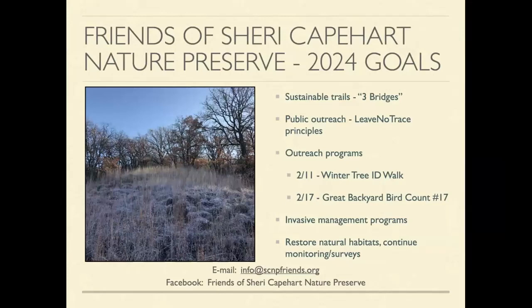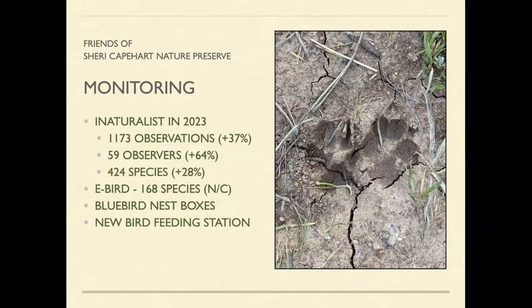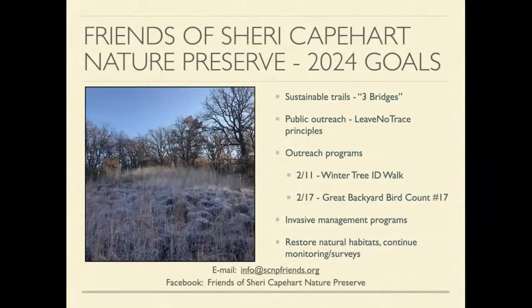So our goals for 2024: the 3 Bridges Project, and continuing to reinforce leave no trace principles with the public. Outreach programs coming up soon are the Winter Tree ID Walk with Suzanne Tuttle on the 11th, which is already full, I'm sorry to say. And on the 17th, we're hosting the Great Backyard Bird Count number 17. And we'll continue to work with invasives and restoring natural habitats. Thank you.